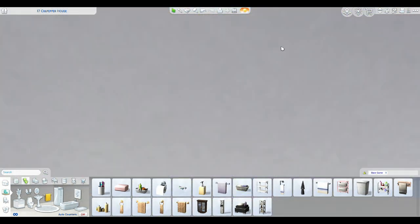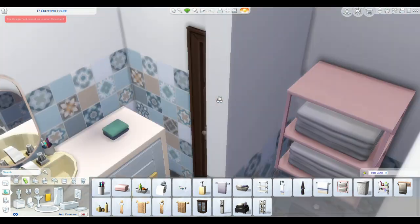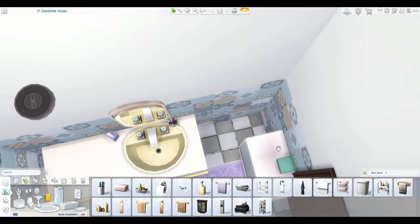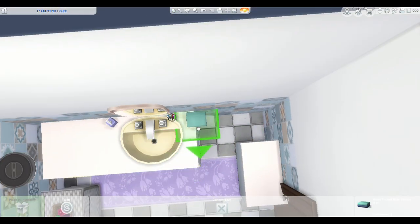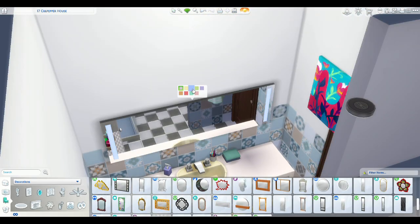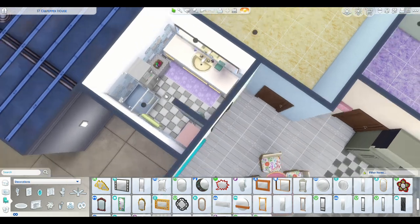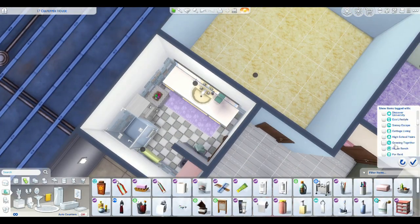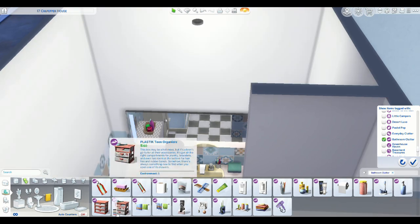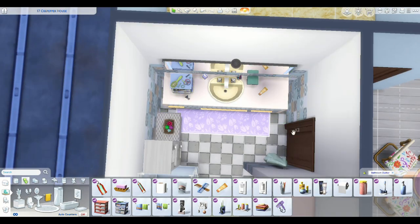It's not functional. I'm just imagining that there would be a laundromat nearby or possibly in the basement of this building. I know that's kind of popular, maybe not popular, but I know that's a thing, to have a dryer and washer in the basement of a building. And so we are just going to be adding a few more things into this bathroom.